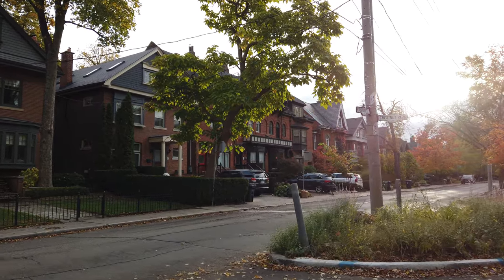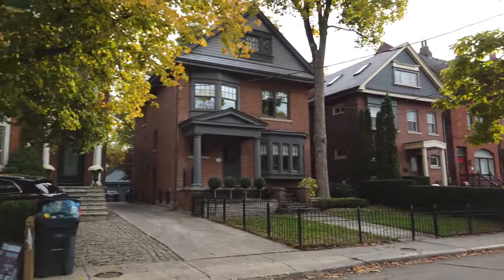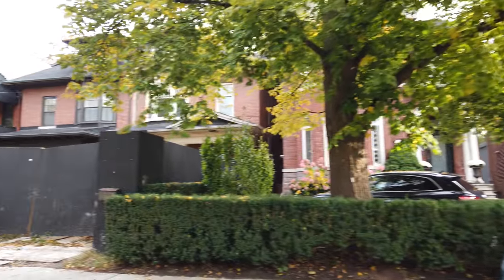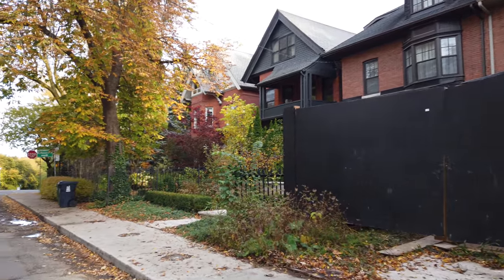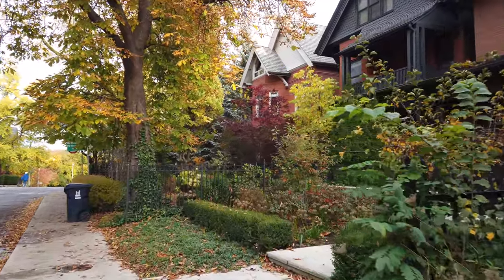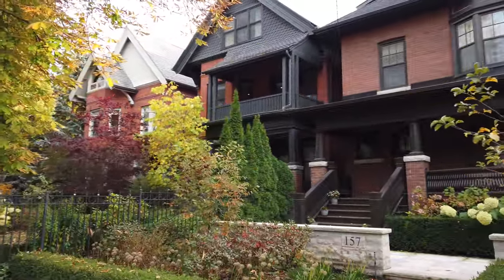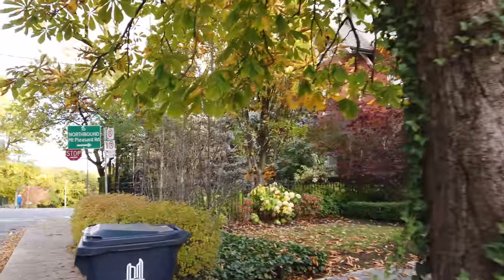Ooh, that sun is bright. It's one of the rare times I've been able to get a clear glimpse of the sun today. It's been kind of overcast. Not as gloomy as previous days, but it's certainly been a while since we've had really blue skies.